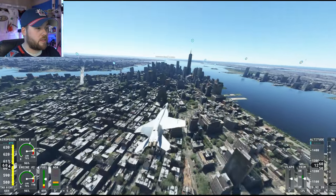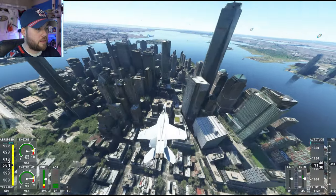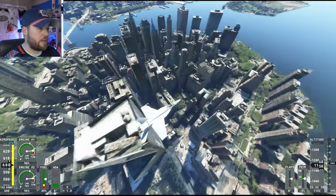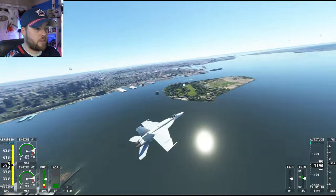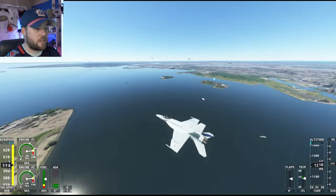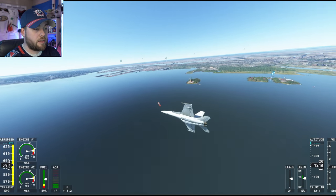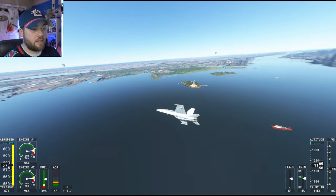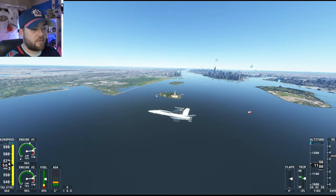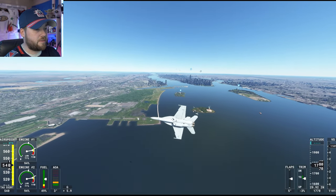Down here is Battery Park. Off to the left is Brooklyn Bridge. So the financial district is kind of down there in that area. Over here, we've got the Governor's Island, Statue of Liberty. I'll do a little bit of a tour around Statue of Liberty. You can barely see it there, but it's there.